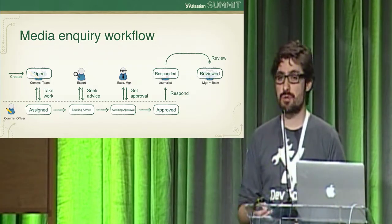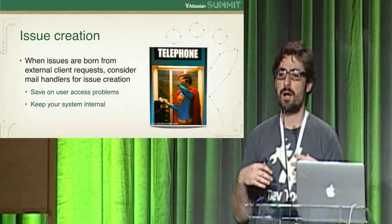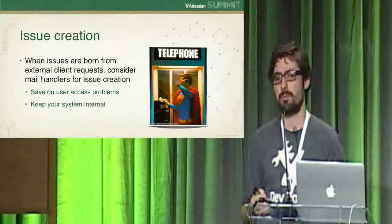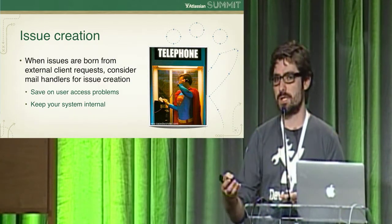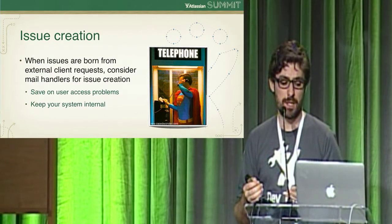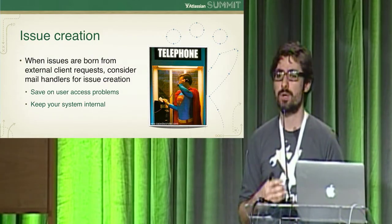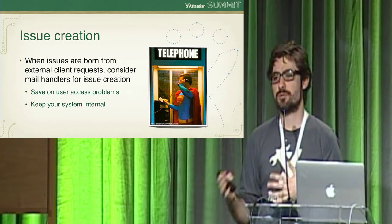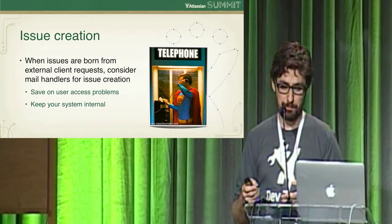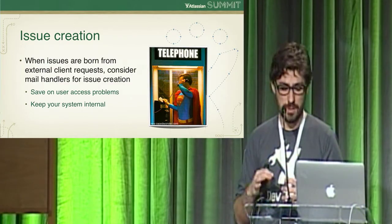Now, if you think about how to create those issues for this process, generally, when you see that external parties are the reason that requests are being created, you want to think about setting up mail handlers, because particularly in a communications world where you've got people very used to email communication, it's already a familiar way for them to communicate with you, and it doesn't require that user to know anything about your internal process. And it means you have to train fewer people in the Jira system. So I'm sure you've set up mail handlers in Jira before, but if you haven't, we've got great documentation around that, and there are also third-party plugins that allow you to customize that even further and take it to a larger scale.